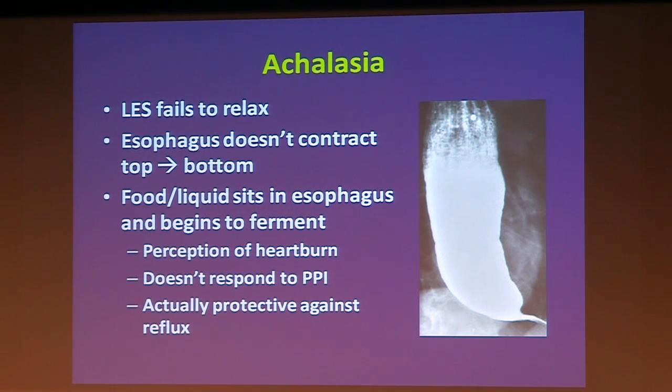And this can lead to the perception of heartburn, but patients will say that they've taken PPIs for the longest time and it hasn't made a single impact in their symptoms. Typically, patients will also describe trouble swallowing solids and liquids because the food just sits there. They feel the sensation of the food and liquid getting stuck in their chest. This requires therapy other than medications, either an endoscopic treatment or surgery in some cases.